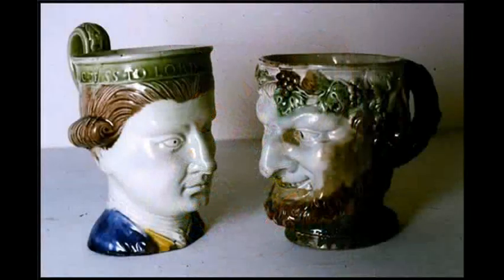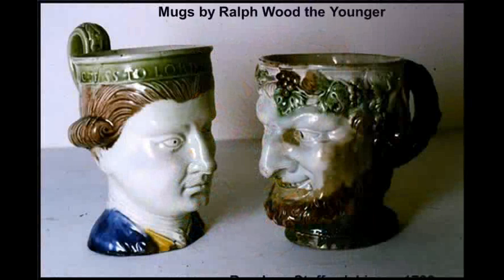These two moulded mugs are by potter Ralph Wood the Younger from Burslem in Staffordshire. The one on the left bears the words "Success to Lord Rodney," and the one on the right is very bacchanalian in its conception. They are lead-glazed earthenware with underglaze colours and dated about 1782.